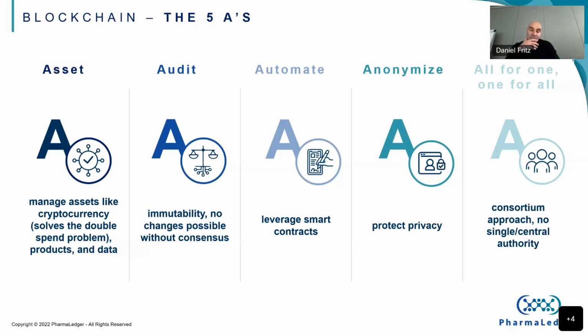But before we go deeper, I pick up what Xenia brought so far: the 5 A's, how we define blockchain. So what is specific about blockchain? The first A you see here on the left side is about managing assets. When you hear about the internet or the web, it's often about information. When you talk about the blockchain, we talk about assets. Of course, the most famous asset is cryptocurrencies, with Bitcoin for example. But from an enterprise point of view, we are more interested in our own assets.